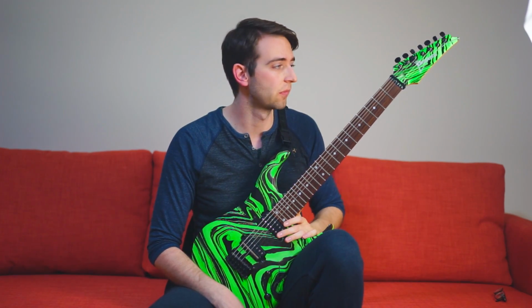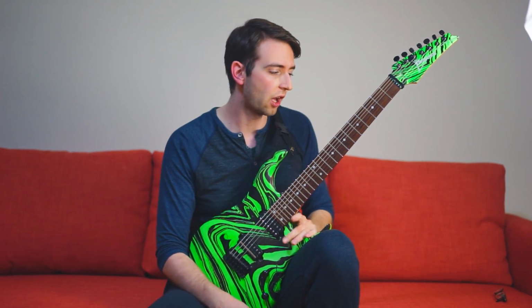So you can do the Animals as Leaders sound with this thing. It's insane. It sounds insane. It's not very heavy. It's a typical RG7. There's not much of a difference from what you can go and try at the store.